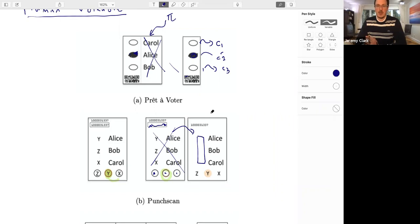Anyways, it enhances the security, but as you can imagine, it was actually a usability nightmare. We did run an election. It was just a student election using the system, and it's not the most usable system. Prêt-à-Voter is certainly much more useful.